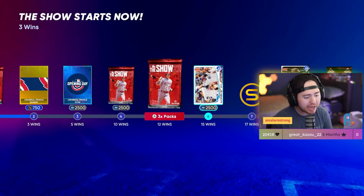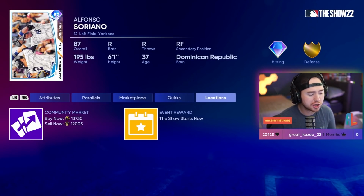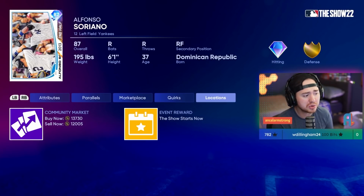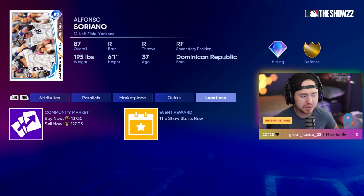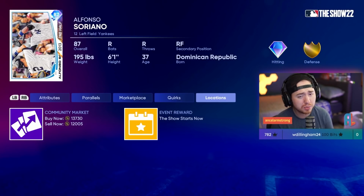If we do have one investment opportunity so far this week, we'll take a look at this Soriano card, currently at 13,730 stubs. I think trying to pick up a couple Sorianos before the event ends could be not a bad play. We should see those slightly increase in price over time, similar to how all past event rewards do, as they're no longer obtainable at that point. Maybe not quite getting in on him at 12,000 stubs. See if he drops down ever so slightly over these next couple days, especially with the influx of new players coming tomorrow.